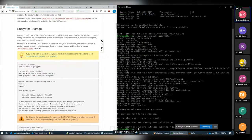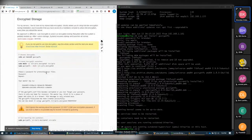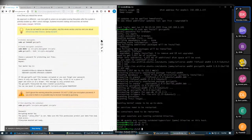So we've got GoCryptFs installed, and what we're going to do is create a container with 2 folders. Under the SRV folder, that's where you store stuff that belongs to services on this machine.